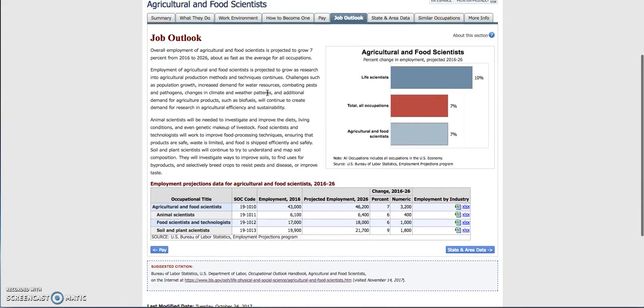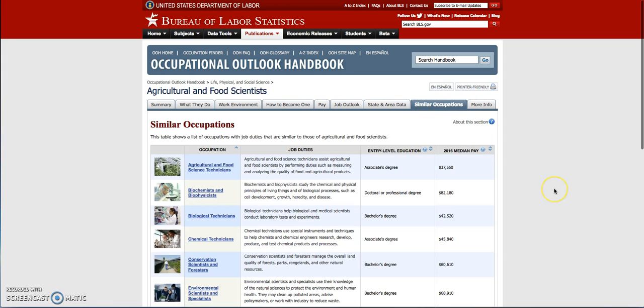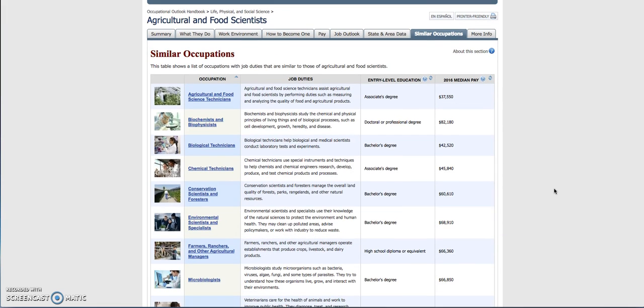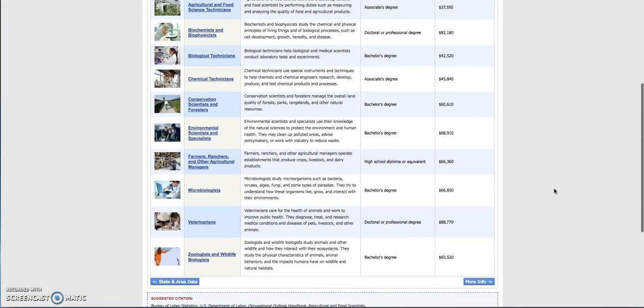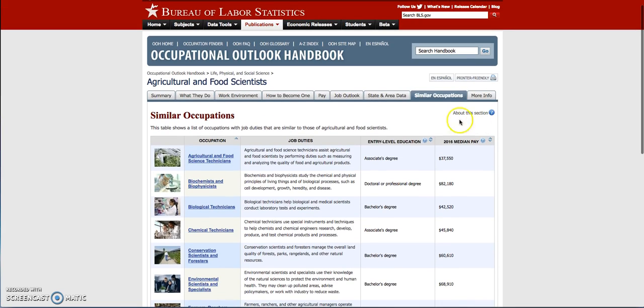Again, it just gets deeper into those increases or decreases in numbers and percents and how many jobs that actually ends up being. Similar occupations, you might look at this if it isn't quite, so like in this one it's ag and food sciences, but maybe it's not particular to animals, and I want to see if there's something that's a little closer to animal scientists here, or some other fields that are like this but aren't quite what this is. You can look at those. I would encourage you to look at the similar occupations.